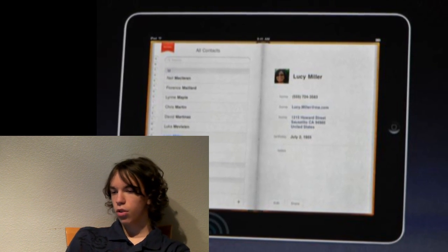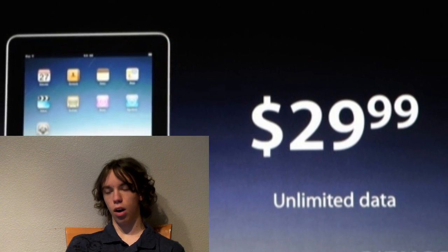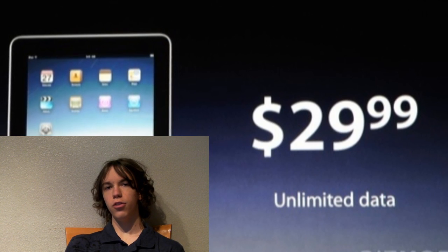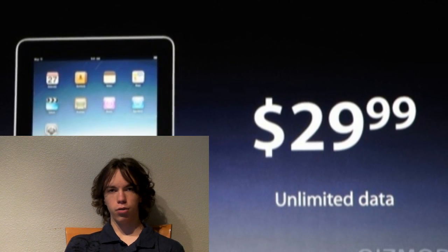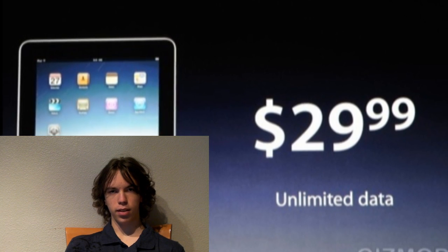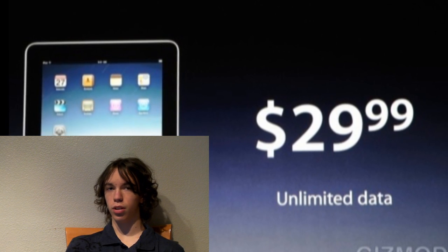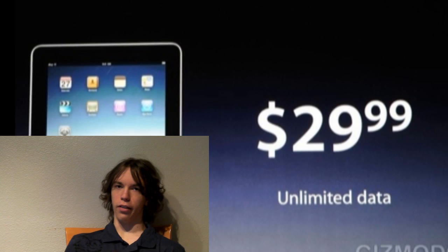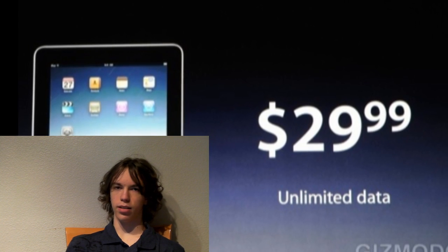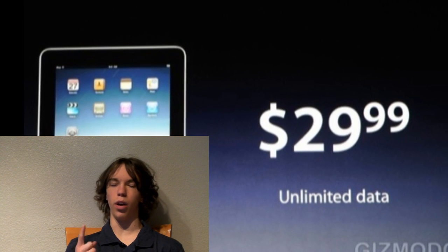So on a 3G iPad, on AT&T, you can get 250 megabytes for $15 a month. Now, obviously, if you know about price plans and stuff like that, generally that will run you $40 to $50 in other places. So 15 is really good. That said, 250 megabytes will go very fast. I mean, that's a couple videos, and it would not be a big deal for you to go through that in one day.